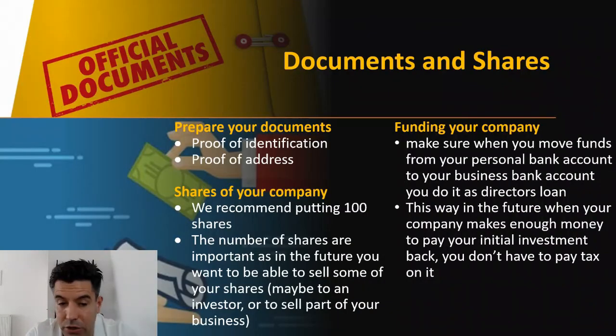Documents and shares. Okay, so documents, pretty straightforward. Proof of identification, proof of address, simple things that normally they ask you when you go and open a bank account. The shares of your company, when you form your company, they're going to ask you how many shares you want to issue from the start of the company. I recommend to put 100. That would be a good number.